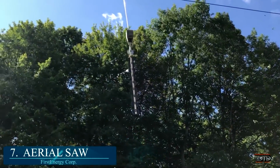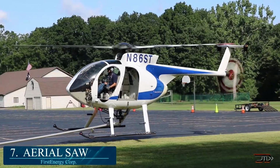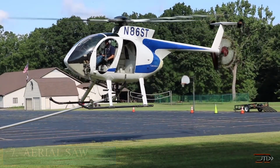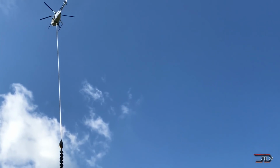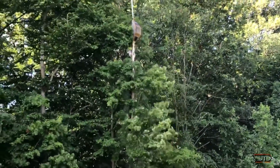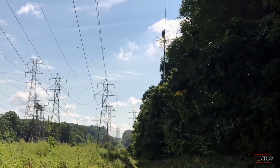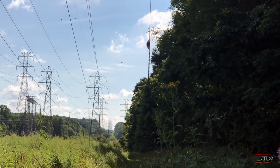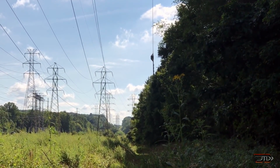At number 7, the aerial saw. Built for zombie invasions, these large multi-blade saws are carried typically by an MD-500 helicopter with a rigid boom on a gimbal mount. Up to a dozen blades can be stacked on top of each other, and they typically spin up to 4,000 RPM, which is perfect for cutting through crowds of zombies. In reality, they typically prune trees and maintain paths around power lines. And I'm sure you'll never see these in populated urban areas.